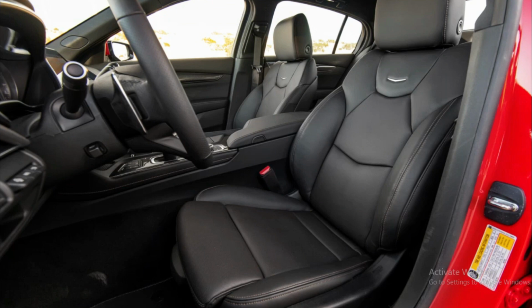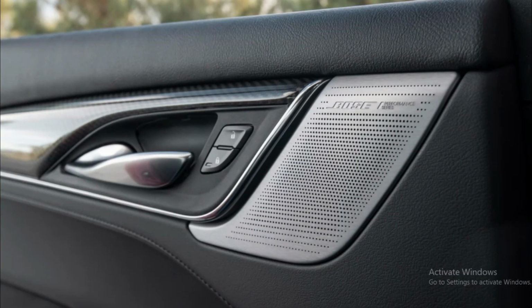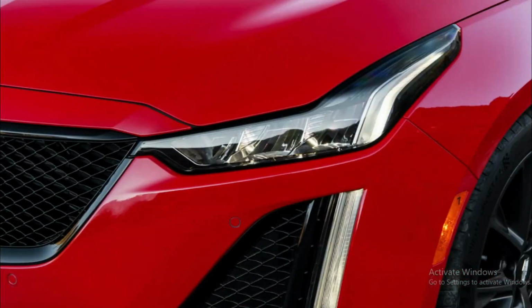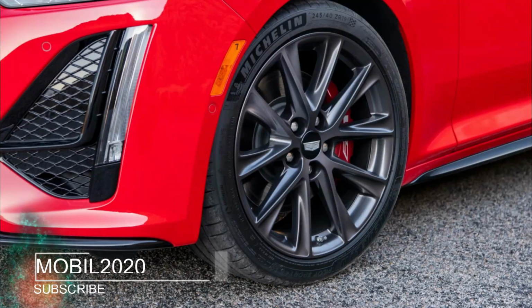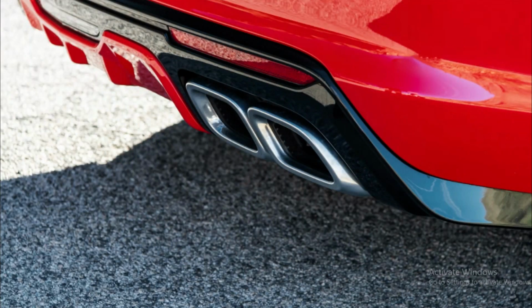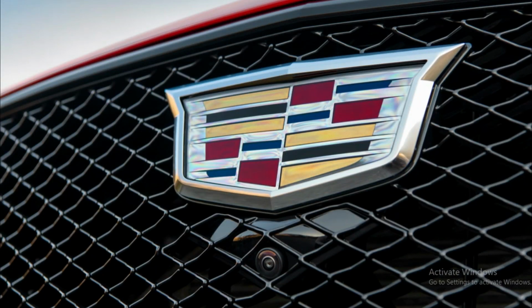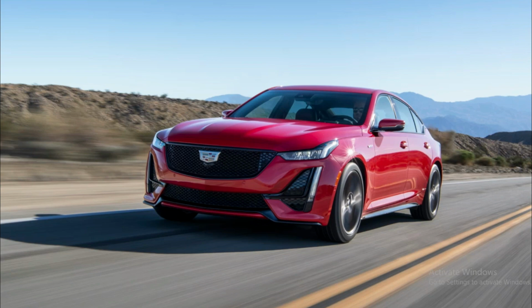At 193.8 inches long on a 116-inch wheelbase, the CT5 is a tad shorter overall than the CTS, but with a wheelbase that's about 1.5 inches longer. It's bigger in every significant exterior dimension than the segment-defining BMW 3 Series. With the exception of 2.7 additional inches of rear legroom, which is a solid notch in the CT5's favor, it's about the same size inside.